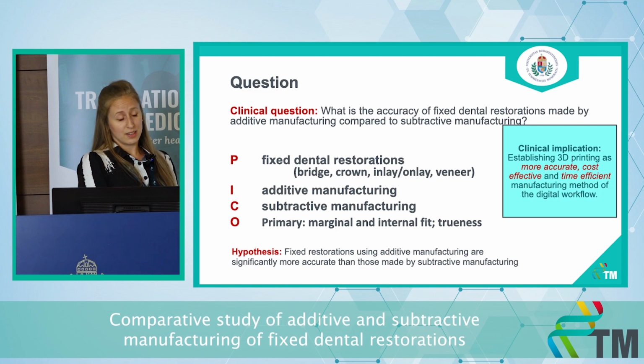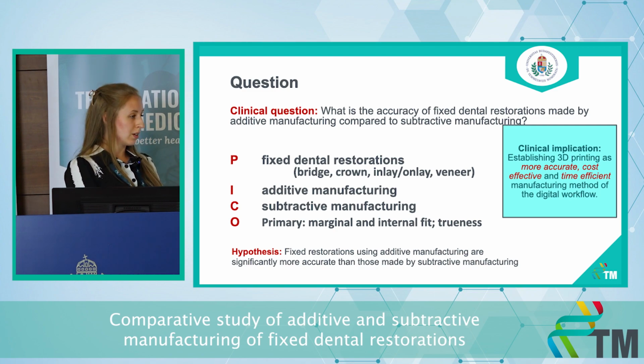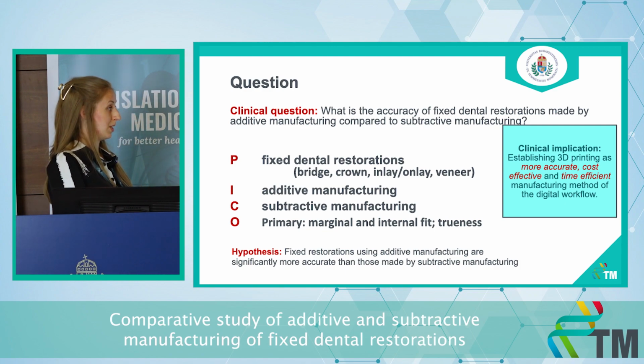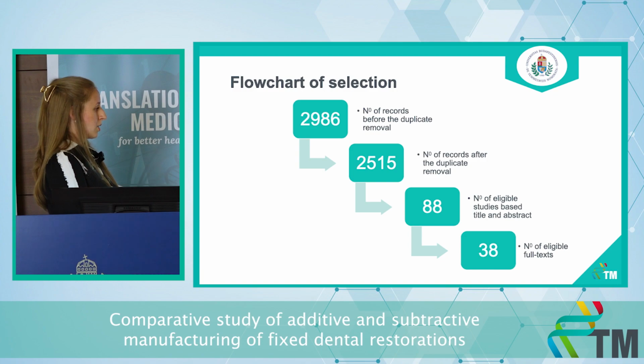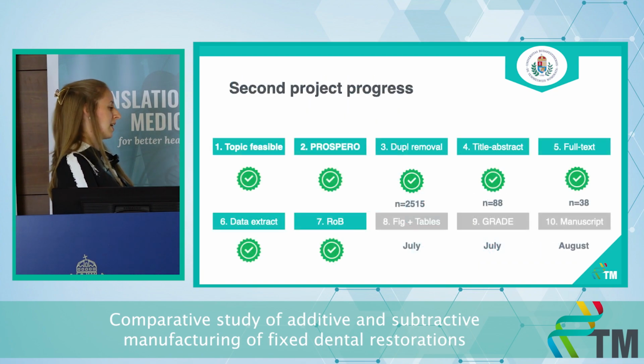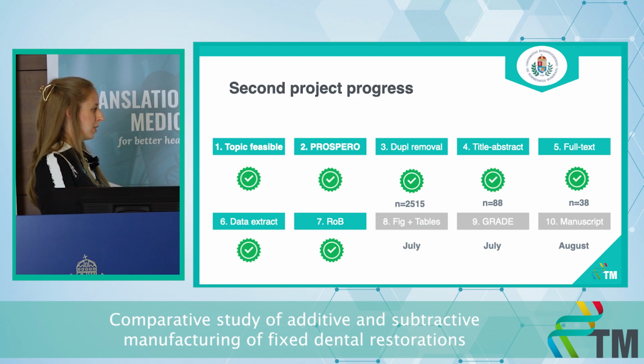And with the results of these studies, maybe we can establish 3D printing as a more accurate, cost-effective and time-efficient manufacturing method of the digital workflow. So after the selection, I have 38 eligible articles, and I finished data extraction and risk of bias, and I hopefully will have the results soon.